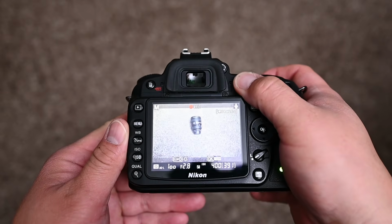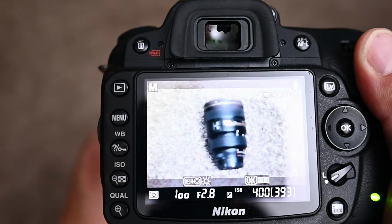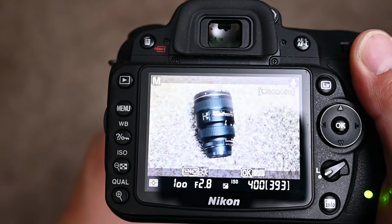So if you're doing action shots or anything that's action video related, this is not the camera for it. If you're doing film or short films, sure. But you know what? I've seen short films created with the D90 on YouTube. The video quality is not too bad, but it is behind in terms of today's technology.